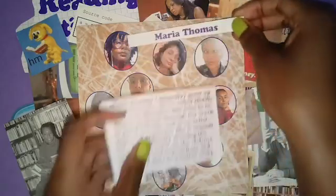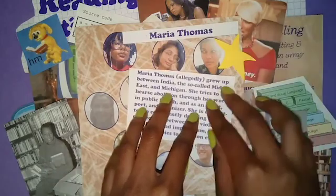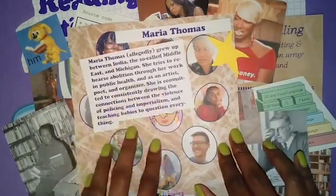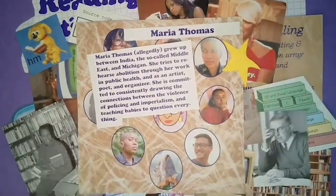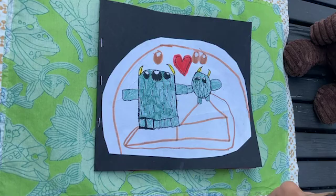Maria Thomas allegedly grew up between India, the so-called Middle East, and Michigan. She tries to rehearse abolition through her work in public health and as an artist, poet, and organizer. She is committed to consistently drawing the connections between the violence of policing and imperialism and teaching babies to question everything. Hey Rufus, I'm going to show you a monster book I made.